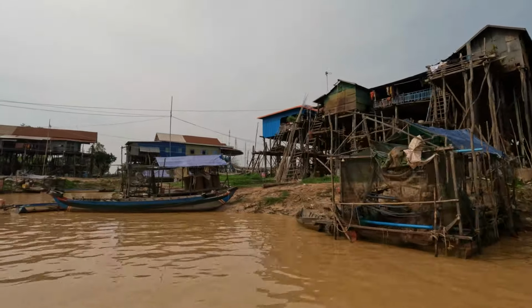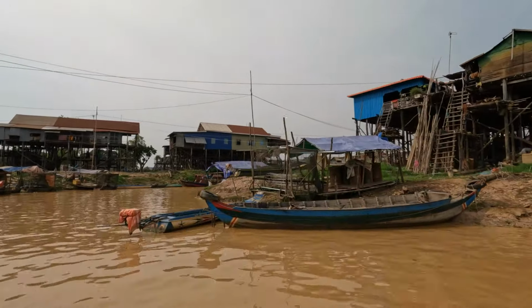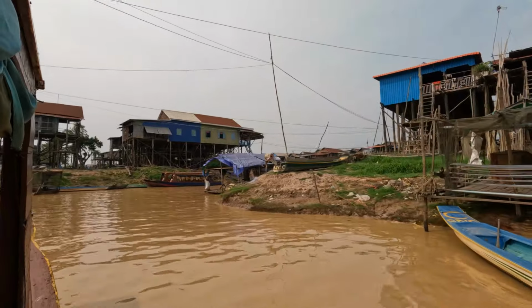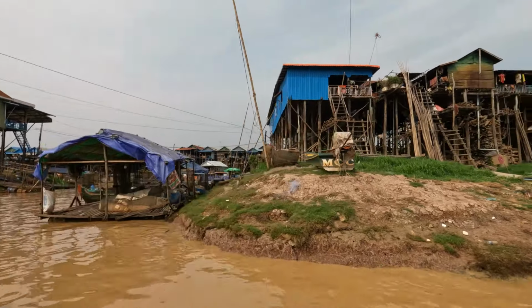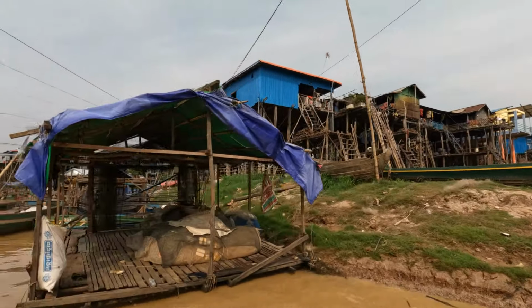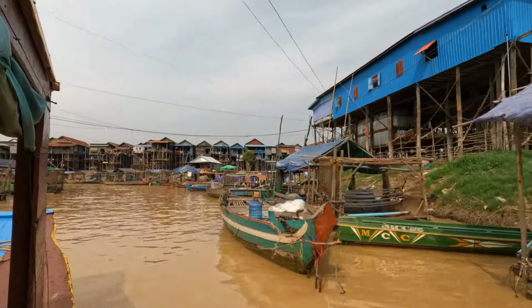Kampong Phluk, which literally means harbour of the tusks, is actually three villages with mainly stilted houses that line the main entrance to the Tonle Sap Lake from this area. It's just over 30 kilometres from Siem Reap and can be easily managed in a half-day trip.